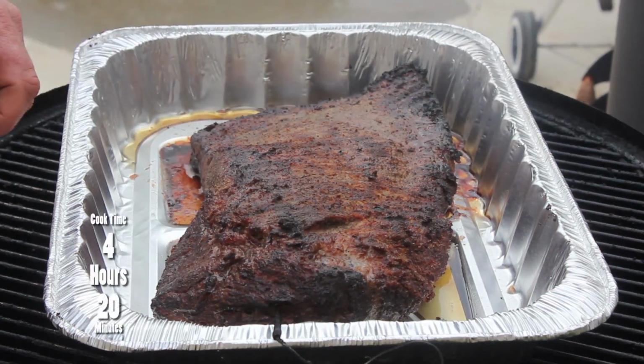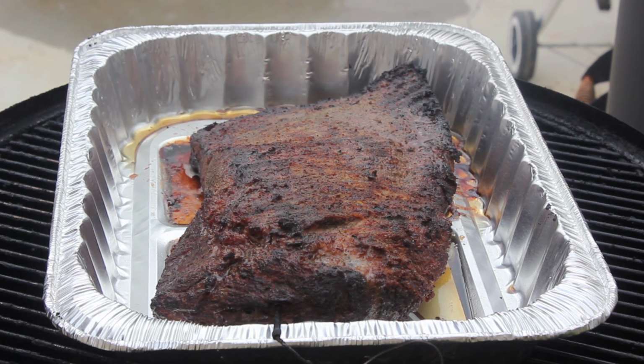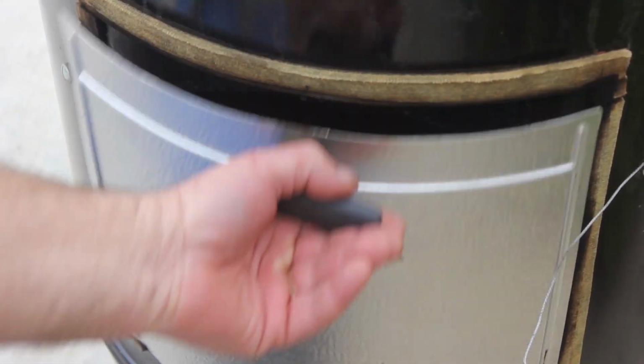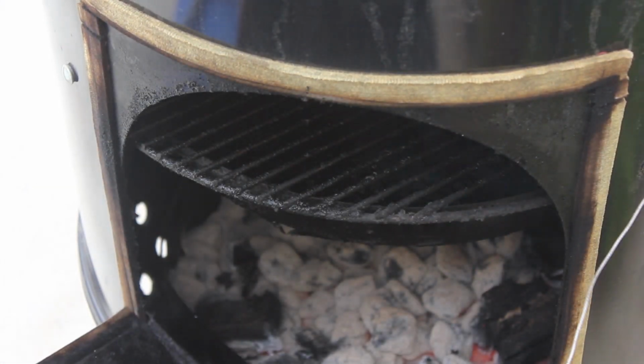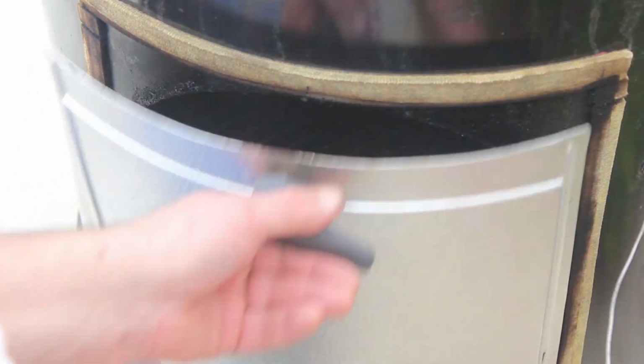Okay, the internal temperature hit 180, and I'm looking at it. I want this thing to take in some more smoke. So what I'm going to do is go ahead and put the lid back on, and that ought to do her.